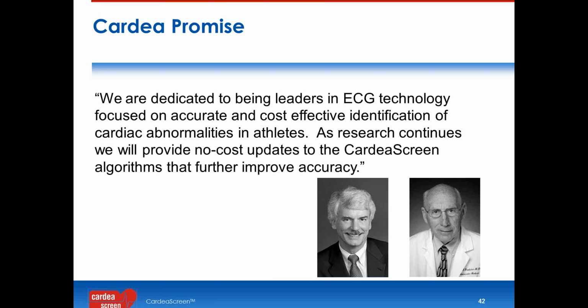And also a promise. Vic and I are really passionate about screening young athletes. This device has had impacts on many people that are close to us. We're quite dedicated to continuing our research efforts and being leaders in ECG technology, focused on accurate and very cost-effective identification of cardiac abnormalities in young athletes. We are participants in the research. We will be participants in the Seattle criteria follow-up meeting in February. And as research continues, because this is a PC-based device, we are able to provide no-cost updates to CardeaScreen algorithms that improve accuracy as the research continues.